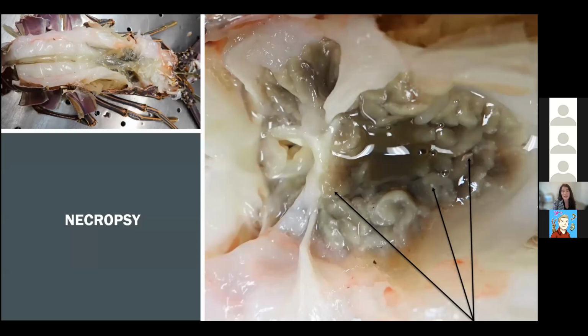And in crustaceans, the hepatopancreas is extremely important. It aids in digestion and absorption of nutrients and helps to synthesize those enzymes. It also helps in growth in muscles and other reproductive parts. This was sexed to female just by looking at the first pair of swimmerets.